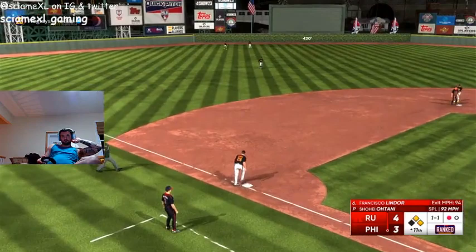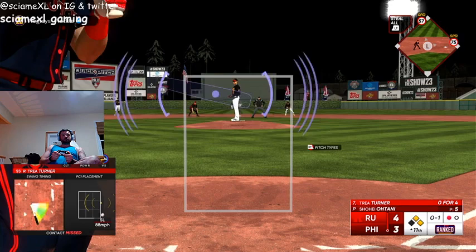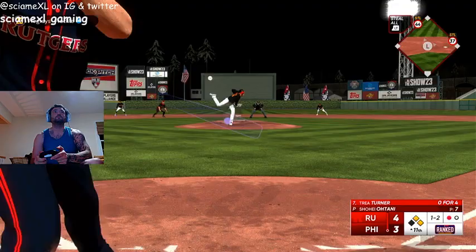Trey Turner with a chance now. Swings and misses. Slider right there. And that one missing low. Ball and a strike. And now one and two. Garrett over at second. Murakami over at first with one away. Next pitch has popped up.